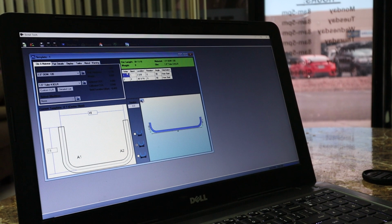So here I've got Bend-Tech loaded up already. All I did was pull up a basic 2-dimensional U-shape template. I did my dimensions of 7.5 on the length. This one I'm going to choose outside edge to outside edge, so that's going to change it just a little bit. So this is what we're looking like now: 49 inches across, outside edge to outside edge, 7.5 inches deep.